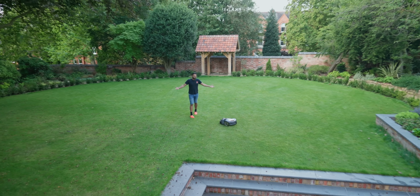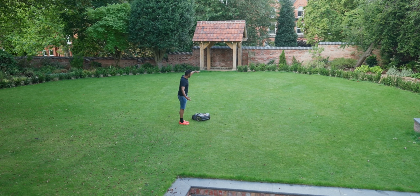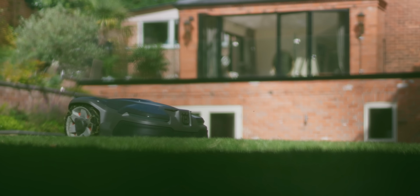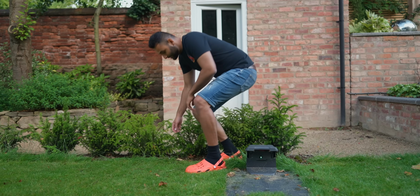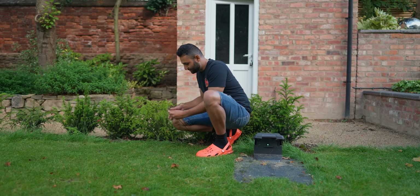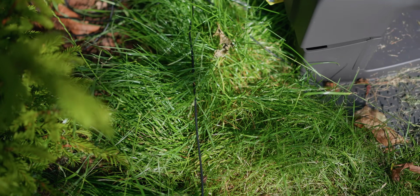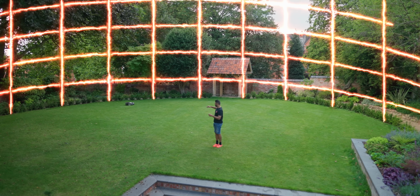But out here, you don't have walls. Well, I mean, if you waited for it to hit the actual walls, then every flower on its way would be history. Plus, grass sticks out, so it's gonna block any kind of light transmission anyway. So instead, use this. This is a boundary wire. It's a cable carrying a very specific electrical signal that only the Automower is going to respond to. And it can simulate a wall that the machine knows not to go past.